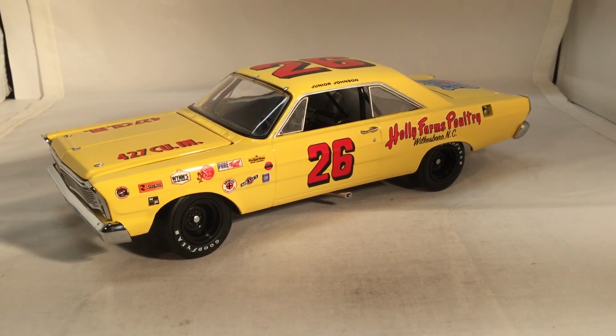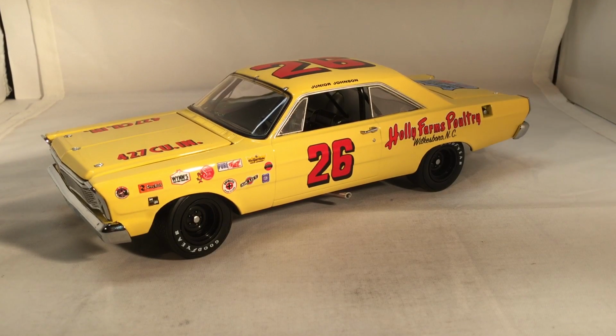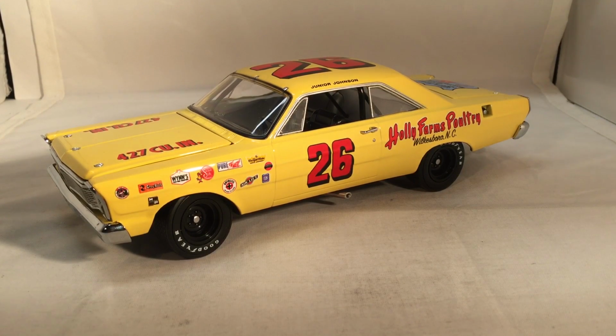Now, like I said, this car is basically the yellow banana, but isn't. This is 1965, which was Junior Johnson's final year as a driver. Then in 1966 in Atlanta, when there was kind of some strikes and stuff with Ford and NASCAR, that was when Junior Johnson made the Yellow Banana.